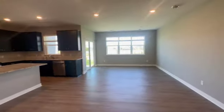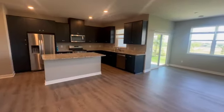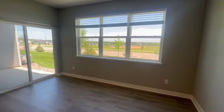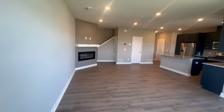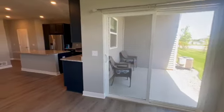Right on into our family room, dining room, and kitchen. As you can see, tons of windows, great natural light throughout the house. You've got a park just across the street there. Beautiful fireplace and your own private patio.